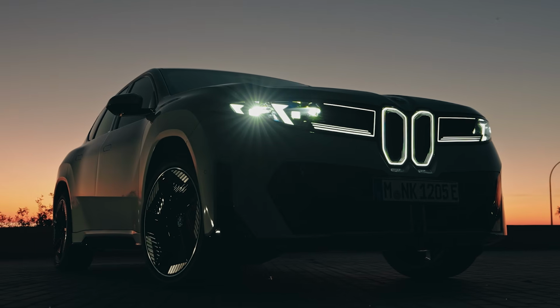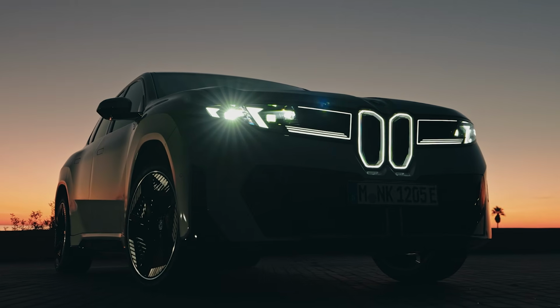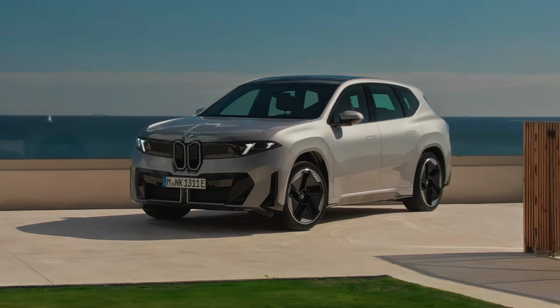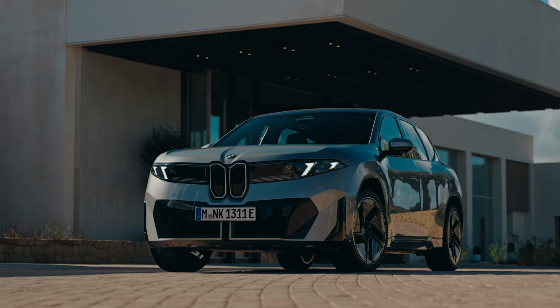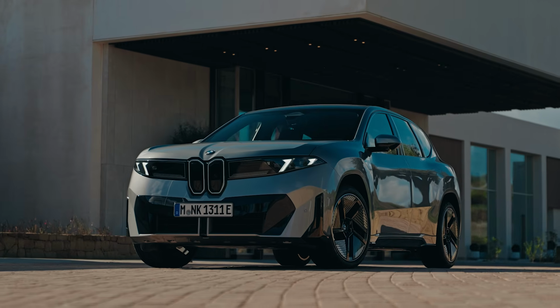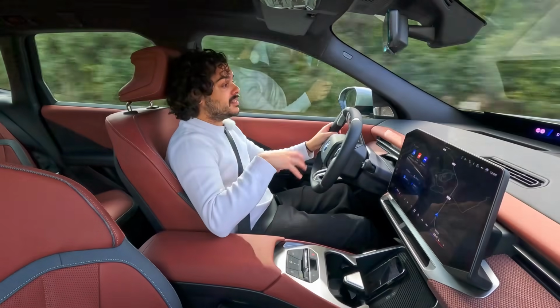Okay, so why is the BMW iX3 so important? Well, if you've been in the sphere of BMW's media activities over the last few years, you'll have heard the term Neue Klasse. And Neue Klasse is effectively a complete rethink of how they build their cars from the ground up. And this is the first one.